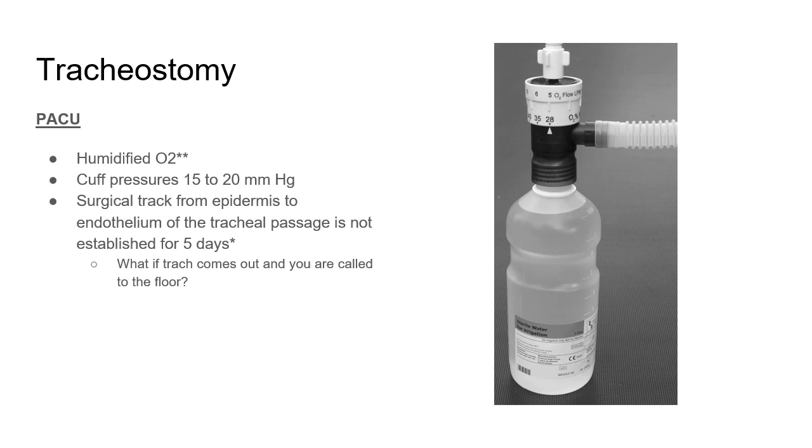He could hold it for you as you throw another tube over it. That would have been the right thing. Luckily, I had a GlideScope in the room, and luckily I could intubate them.